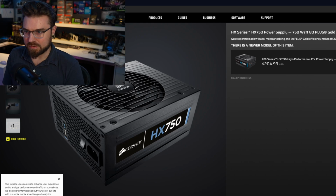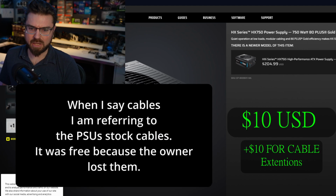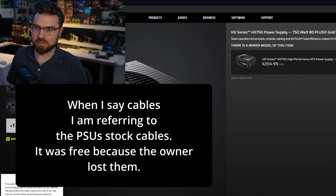Up next, I got the power supply, and this power supply I got for $10. I had to buy some cables for it, and that was it. Basically, the power supply was free, just paid for the cables, and we're good to go.